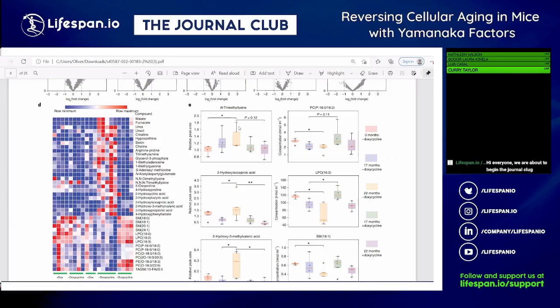So here we could see, so the p-value here, well, they say it's 0.12, but you could definitely see a trend here, right? So this is going from trimethyl lysine, the levels are low here with 3 months, no doxycycline. They go higher, 17, 22, then green is 17 months plus doxycycline, and then 22 months, right? So you definitely see these trends where you see a recalibration back to a more youthful state for some of these metabolites, like the one that you mentioned, and trimethyl lysine.